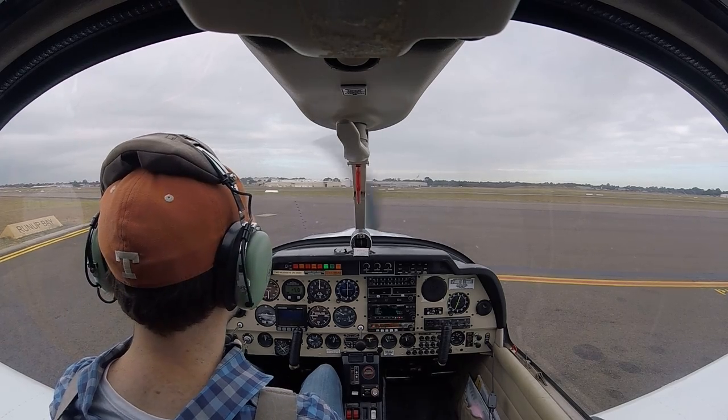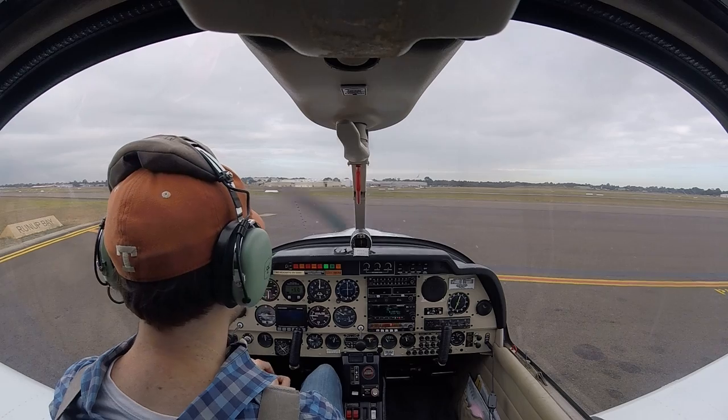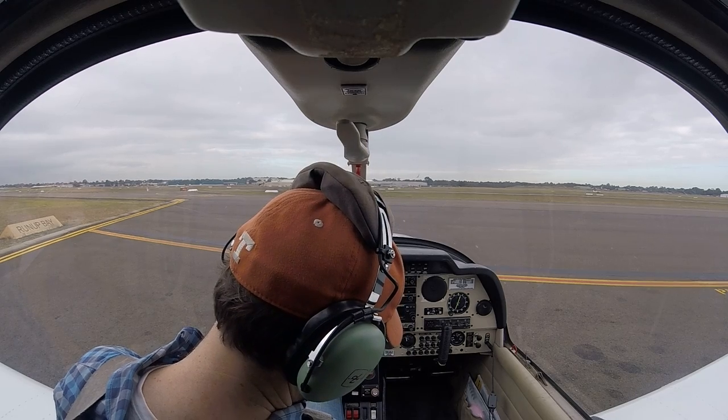Bankstown Ground, Victor Charlie Foxtrot at Red Baron, request taxi for circuits. Charlie Foxtrot, taxi by Echo Bravo, report in the Bay. Taxi by Echo Bravo, report in the Bay. Victor Charlie Foxtrot.